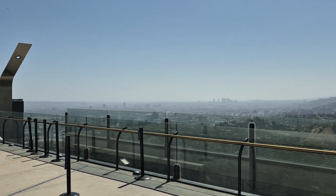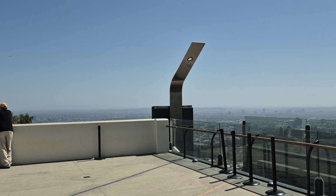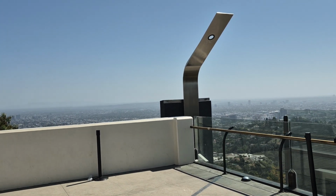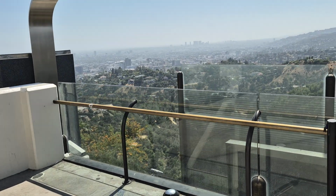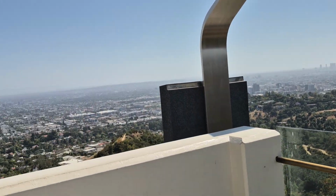Now that we're getting a little bit closer. Oh yeah, we're getting a lot closer right now. Oh, take a look. There's a hawk right there. You see him flying right there? There's a hawk right there. So take a look over here.